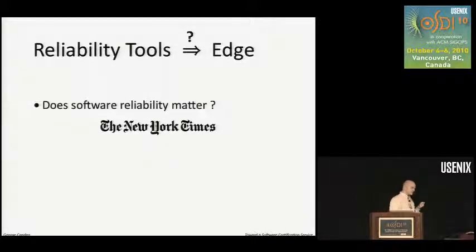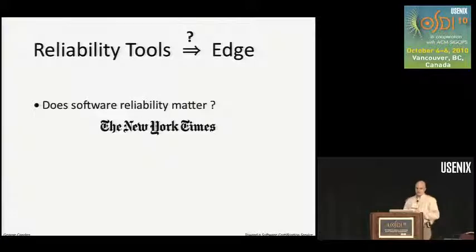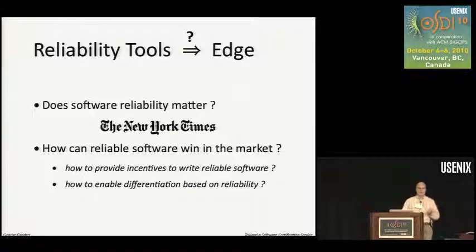And that's fine. The problem is that the New York Times criterion is not fine-grained enough to allow reliability to actually be a sort of a factor for competition in the market. You and I want software reliability, but how can the software developer that builds reliable software actually win in the market? The software developer needs an incentive to write the reliable software, and once they've built that reliable software, they need a way to differentiate themselves from the competitors in the market. Now, this question of how can you actually win using a particular feature is not new to reliability.